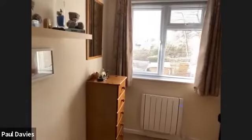So a very bright property. This one doesn't have any fitted wardrobes in it, but as I've just mentioned, there's certainly space for freestanding as well.